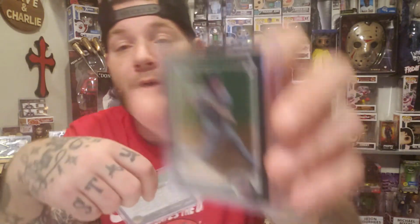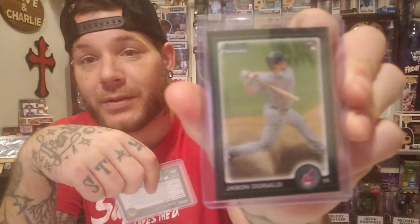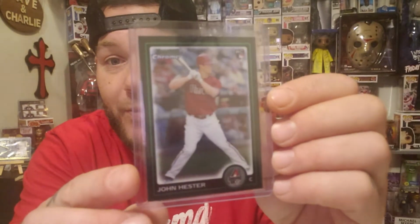Well, I tried, y'all. Okay, so then I got a couple like that I put in top loaders because I thought, all right, they were Bowman Chrome rookie cards. Not sure if they're great, but we got Jason Donald. Oh, I got him in top loaders. And then we got John Hester. I know John Hester was all right, so I'm pretty sure that this card is going to be pretty decent. And after all this, you know that on my eBay store, which is DALOUG-5, most of these cards you can find on there.